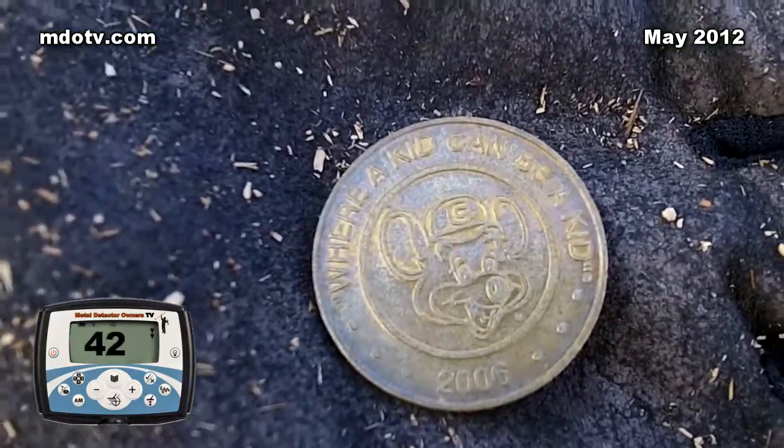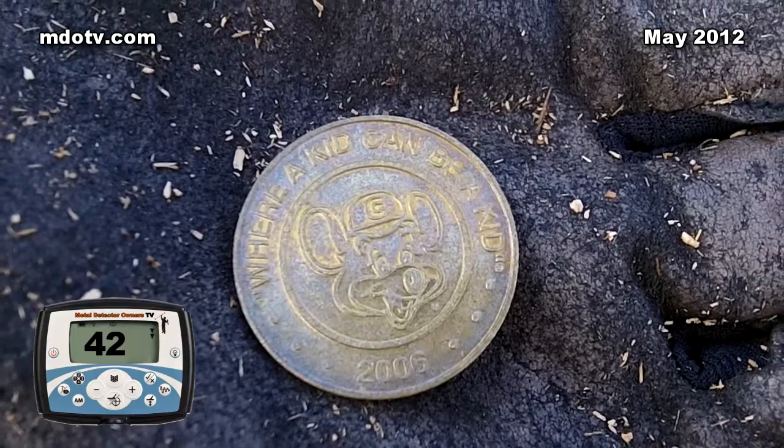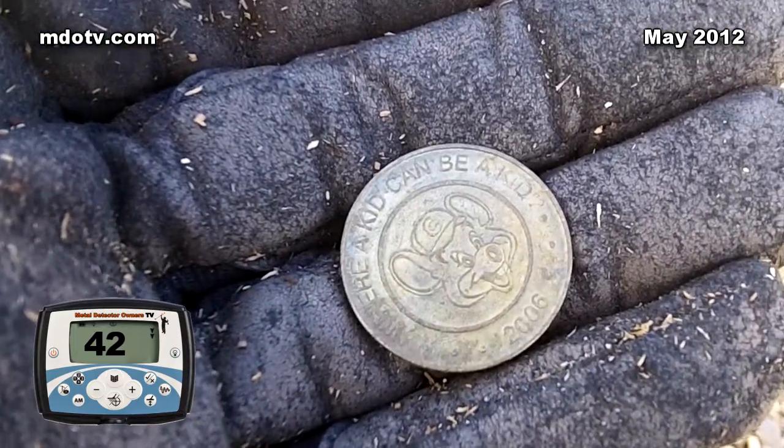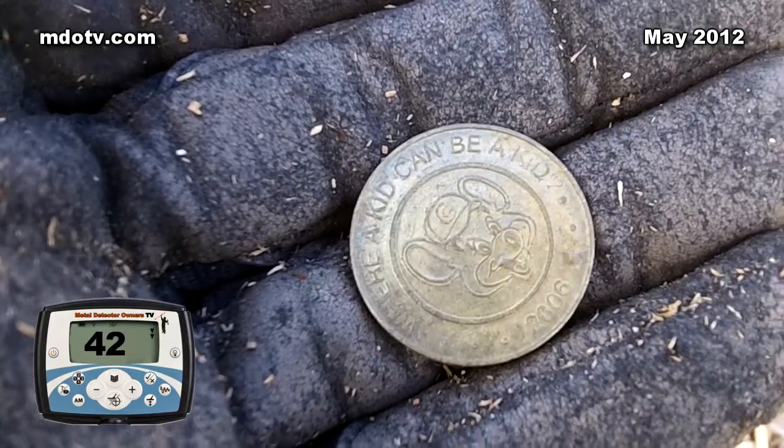Well, there's our first Chuck E. Cheese token for May. Anyway, I collect these, so I'll see y'all later.